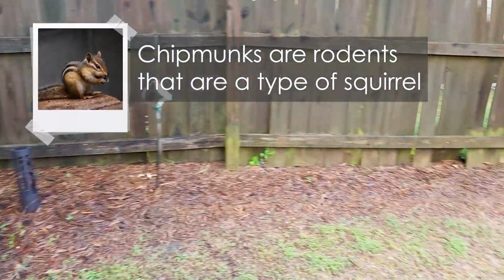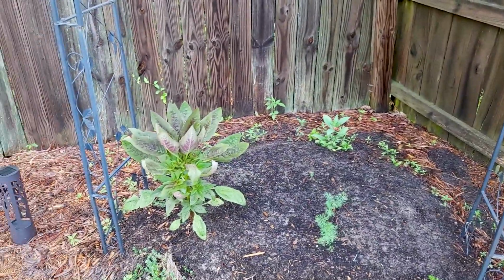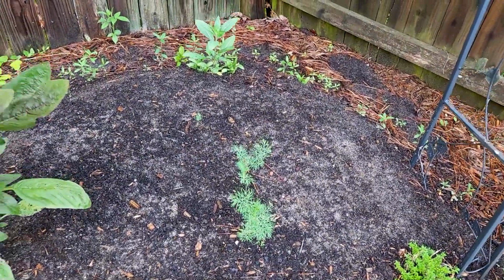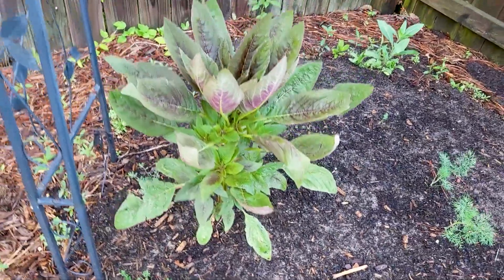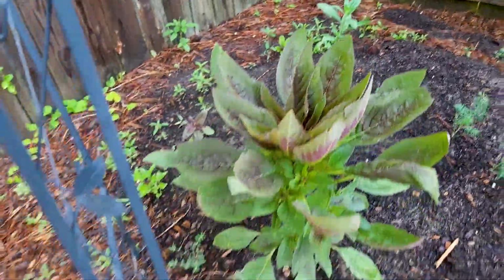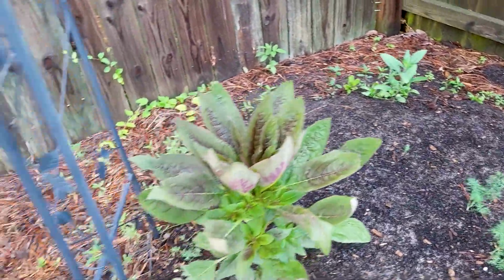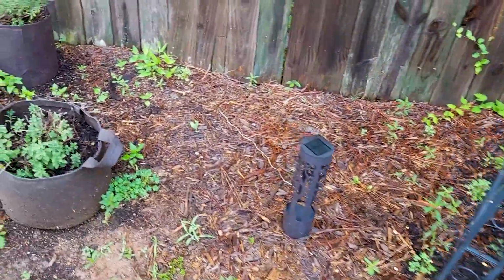Been monitoring them. I haven't seen very much vole activity, but quick update on everyone. We've got the dill is now recognizably dill. The elephant amaranth is quite tall. Let's see if I can get my hand in here for scale. I've got the moonflowers planted, but I don't see any sprouts. That chipmunk was over here eating things. It's possible that he was eating the seeds.